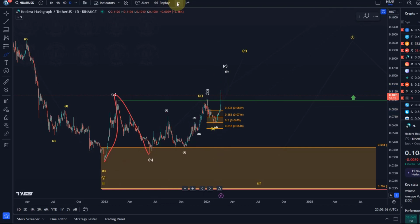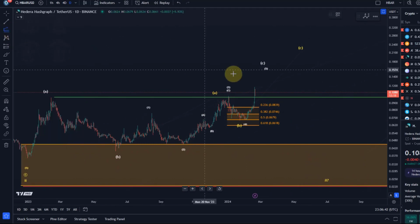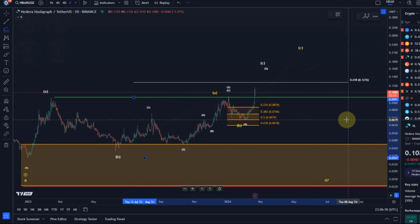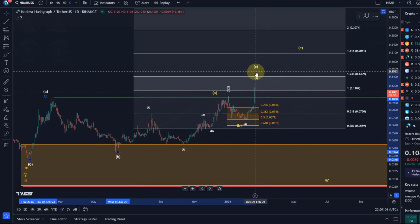If this is the scenario, before we think about what comes next, we need to understand what would be a level to watch for that fifth wave. What I normally do is take the length of the A wave, go to the low of the B wave, it's down here, and then look for the 100% extension. That was already reached at 11 cents. Basically, the price got already rejected. So technically speaking, it's possible that this ABC structure is now done.